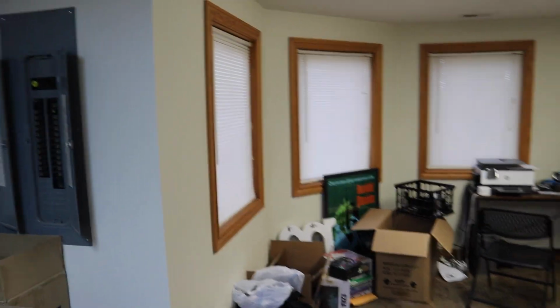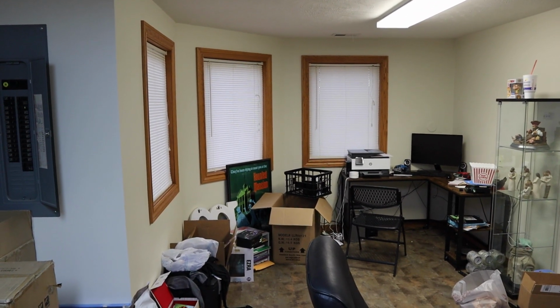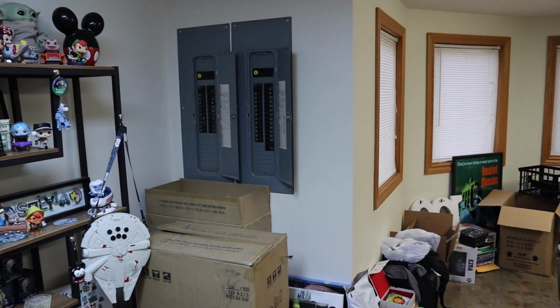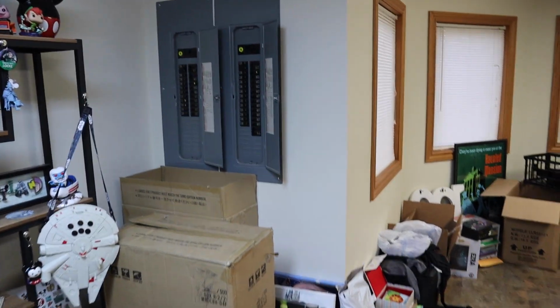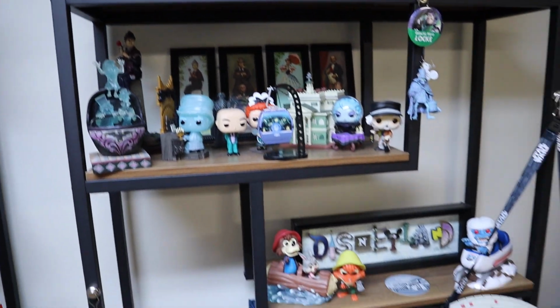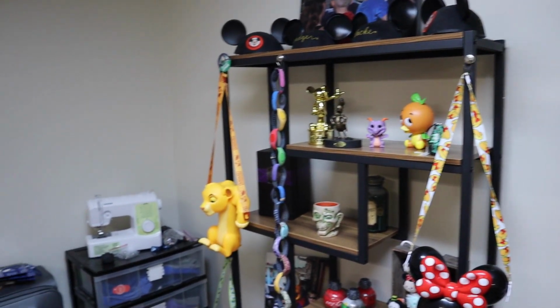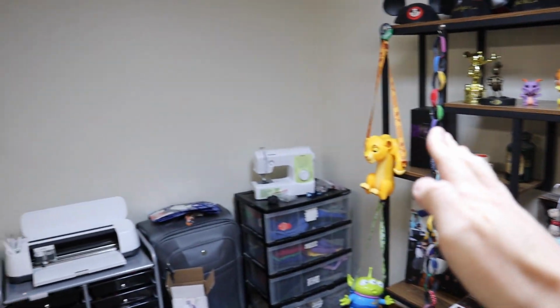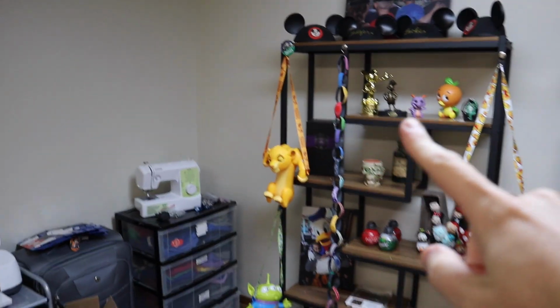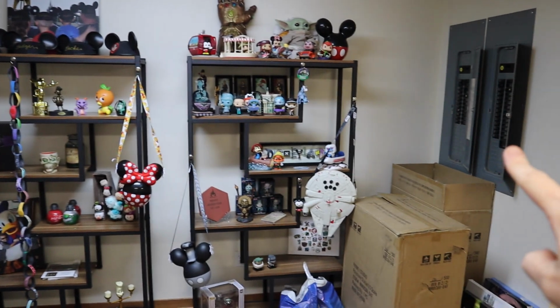Again, let me just show you what that looks like straight on. Okay. You have the panel there. Let you see some of our Disney stuff. We don't show that off very often, but there's that stuff. Okay. So anyway, then I've got this pretty big wall. This wall right here, I believe, is as wide as the Batcave is now. So that gives you an idea.